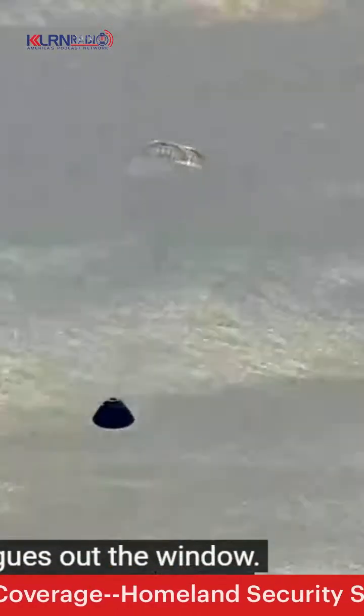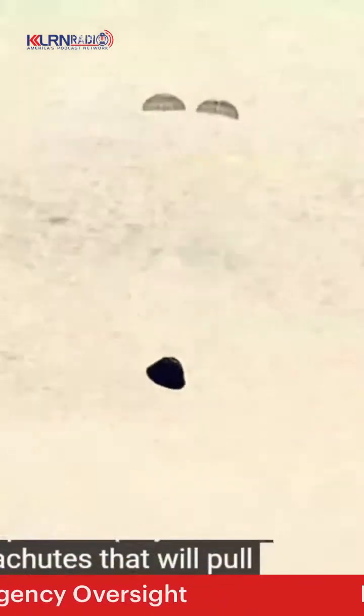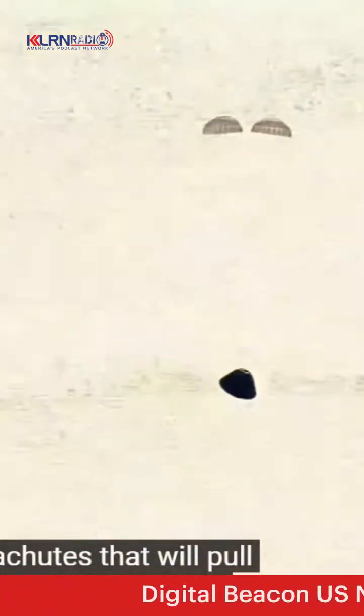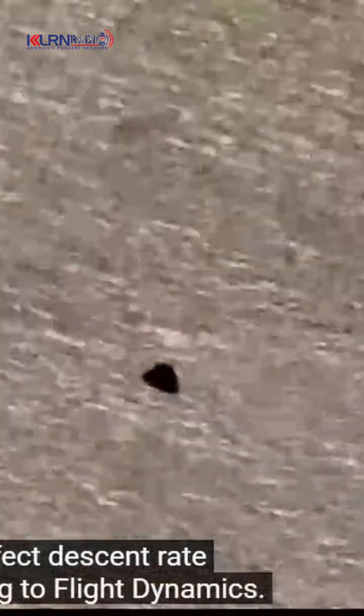Next up, the deployment of pilot parachutes that will pull the main chutes out. Time to splash down 3 minutes and 10 seconds. Perfect descent rate according to flight dynamics. Good rates on 2 drogues. We see the same on board.